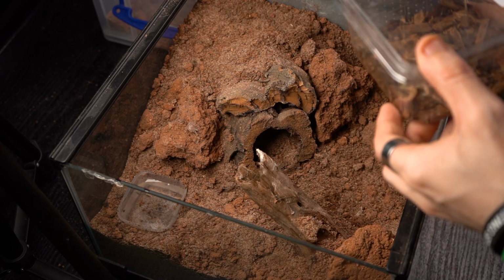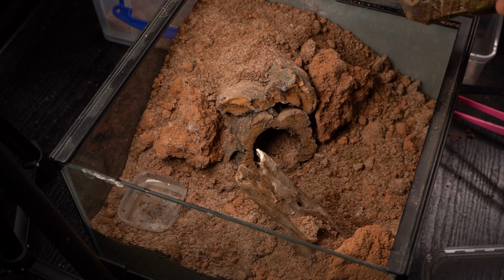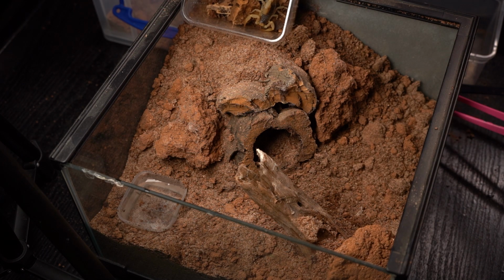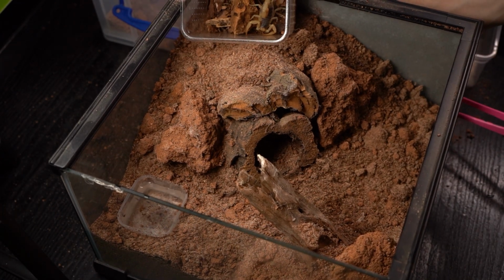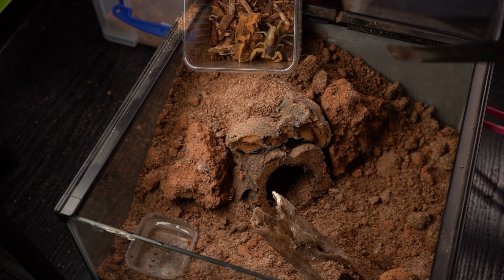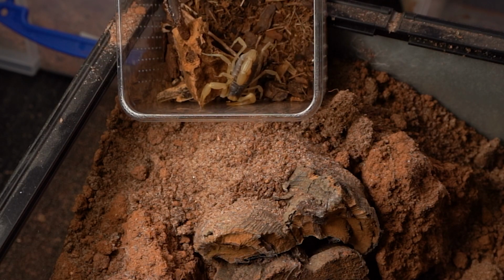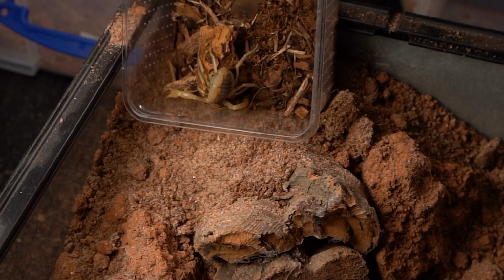I can't remember the last time I've actually rehoused a scorpion. How would you even get these out? Well, probably the same way that you would a spider, but this is new to me. Alright. I've got no idea how you usually get these out, I can't lie, so we're just going to try and, I don't know really. I wanted to move that bit of cork bark out, but I don't want to. That's what I didn't want.